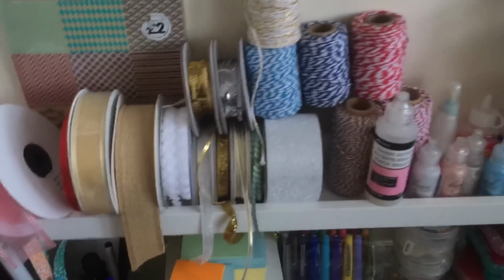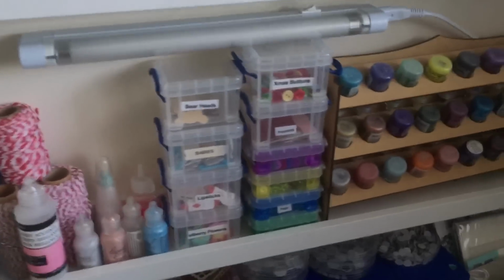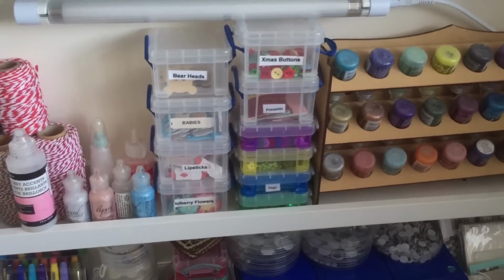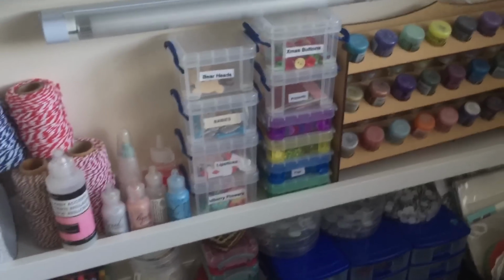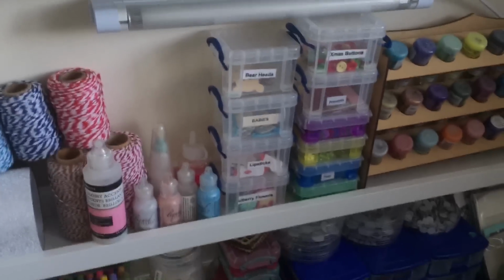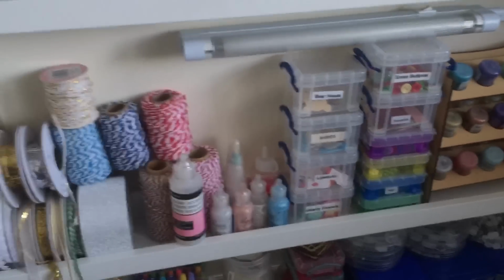I will put all the details of things that I've used and the storage ideas on my blog, because I just think it's easier, because I can then hopefully link the pictures and do it that way. Otherwise it's a little bit confusing as to which product it is that I'm referring to.